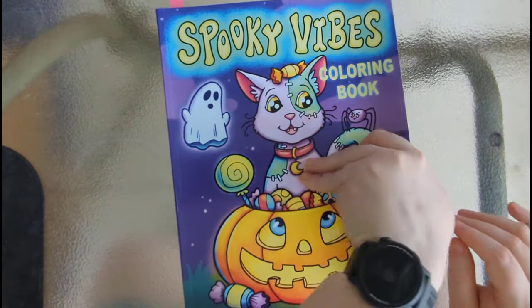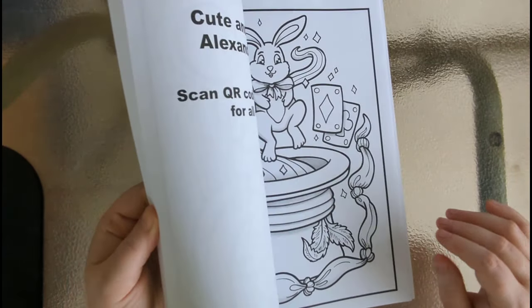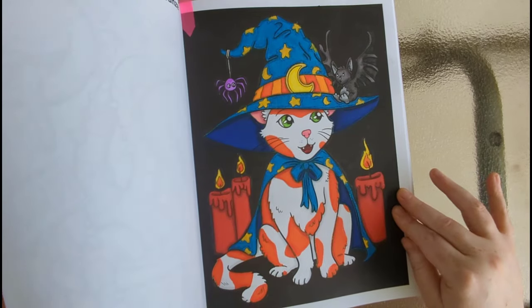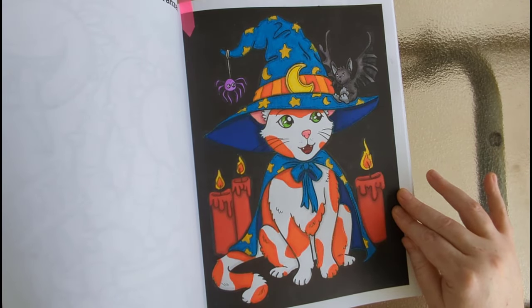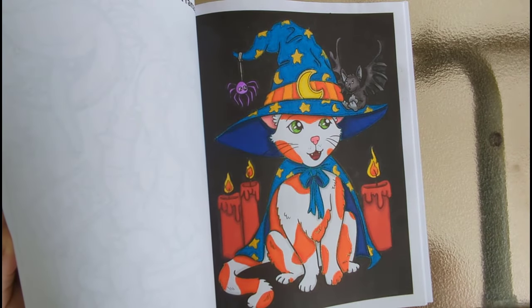Spooky Vibes. Bunch of blank pages in the back of this one. I think I bought this one. Oh, I completely forgot about him. Oh, he's so cute. I like how this one turned out a lot.